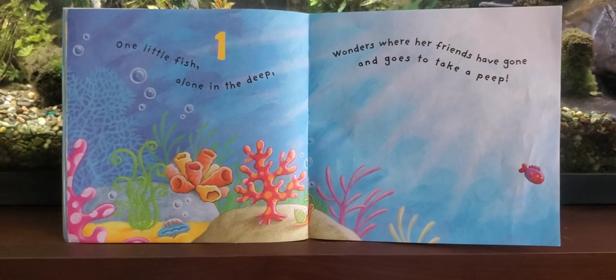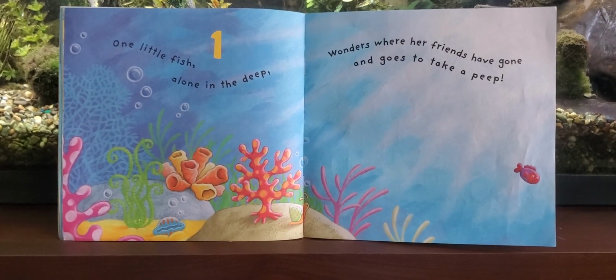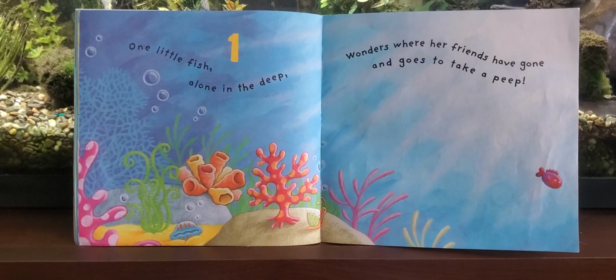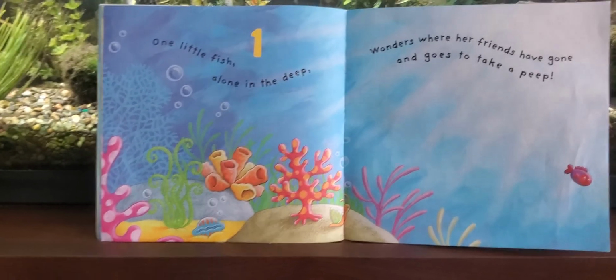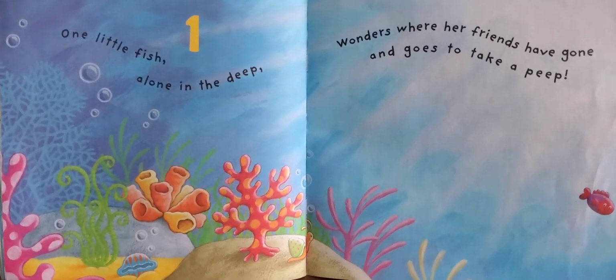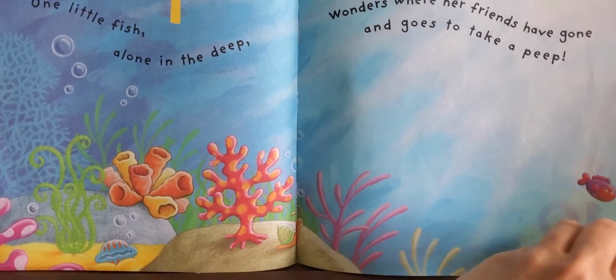One little fish, alone in the deep, wonders where her friends have gone and goes to take a peep. So she's going to go take a look, right? Should we go see? Where are her friends? Should we keep going?